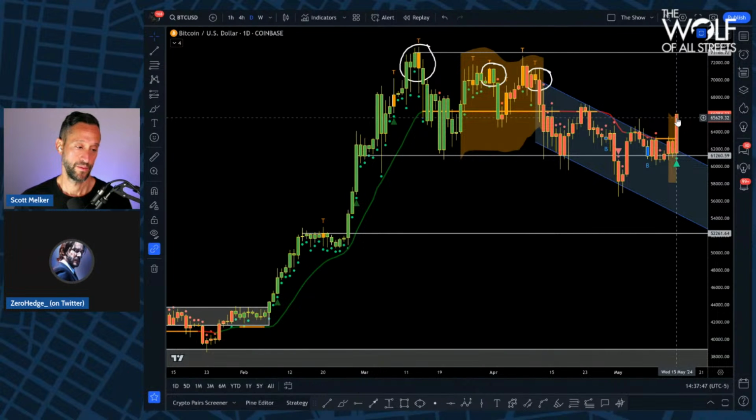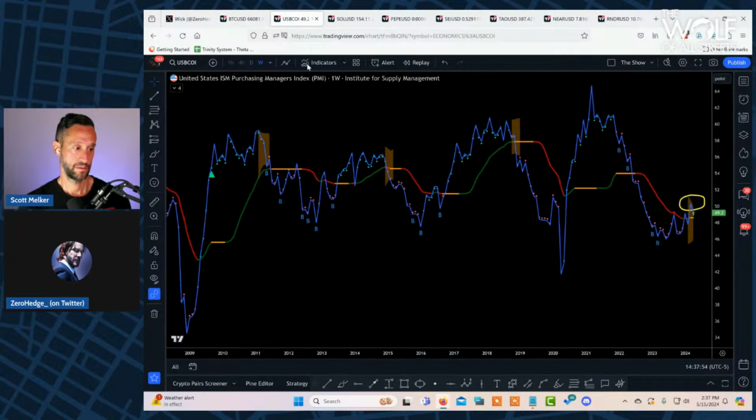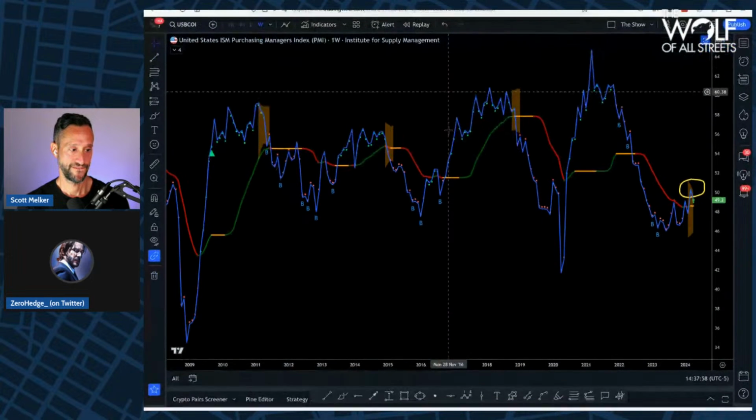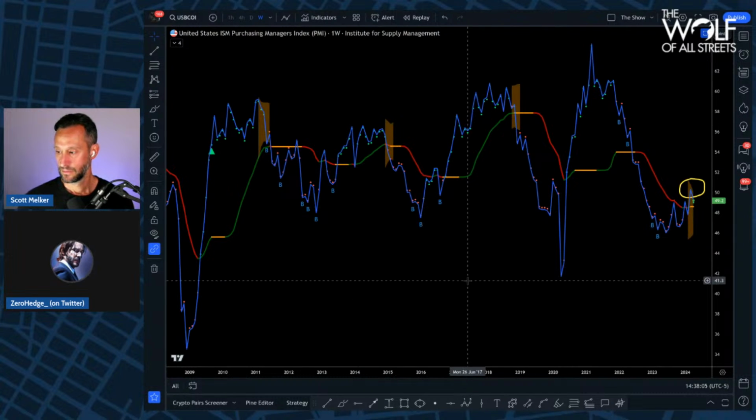I think you can talk about that a little bit, Scott, and explain it to them? Yeah, absolutely. All right, so let's take this chart off, and I'm going to pull up the ISM. If you follow the framework by a bunch of top economists, particularly Raul, he talks about the ISM being a great indication of what we call the business cycle.